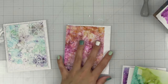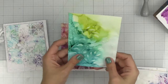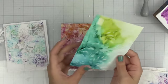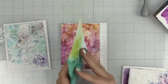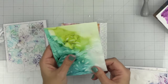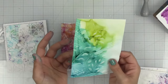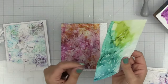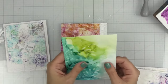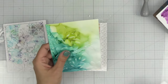What paper do you use for the alcohol inks? This is Craft Plastic paper. It's my go-to paper for using alcohol inks. I won't say that it's better than Yupo, and Yupo is a big brand, so there are lots of different companies that use Yupo, if that makes sense. This is Graphics Craft Plastic. I just like it a little bit better.